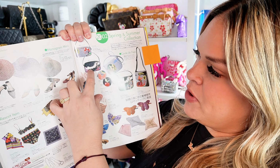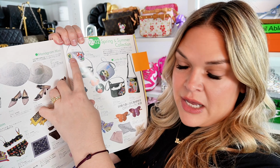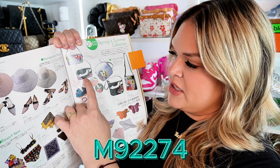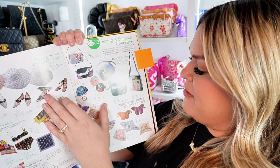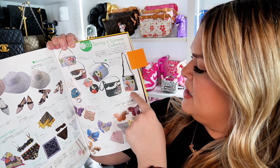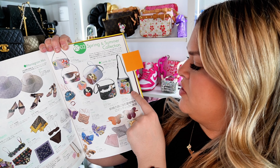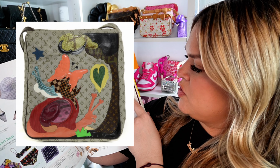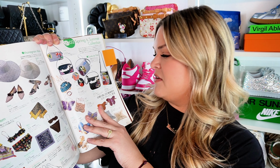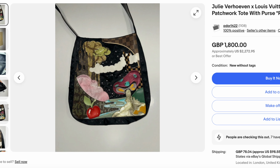But you've got the two pochettes. So the style number on the pochette I got is M92274. The other one is this giraffe. Actually, I think this is a deer. Sorry, I don't know what animal that is, but this mushroom one is by far my favorite piece of all of these. I do think this bag here is very cool with the snail. There's also a black version of this bag that's not pictured that I recently found an eBay listing for that I will show you.